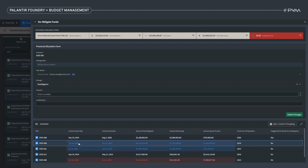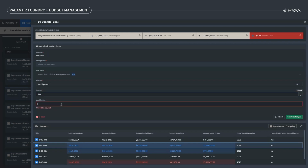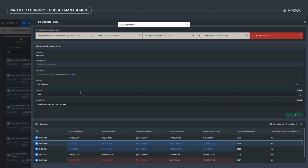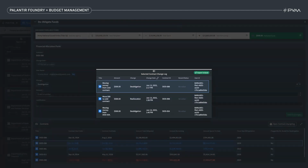If I click into one of these contracts, I can enter an amount to deobligate, provide a justification, and then submit that change. Every suggested adjustment is automatically tracked in a change log. So finance teams and auditors have full transparency into the history of funding decisions.